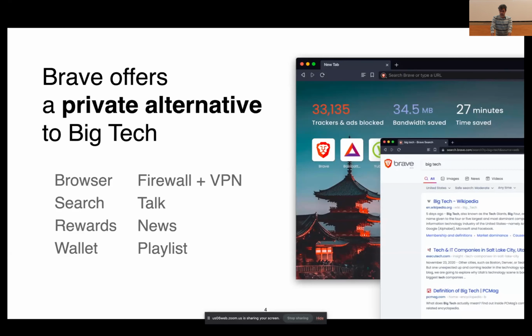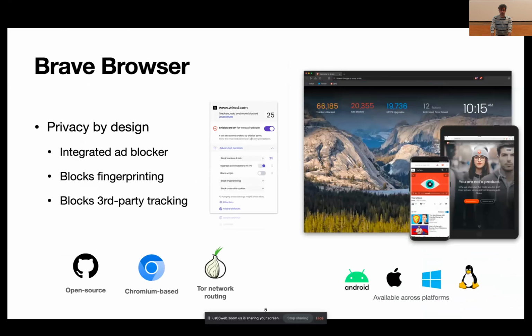Right. So starting with the Brave browser, it is private by design. That means that we have an integrated ad blocker, and we block fingerprinting of users. So we don't want to identify specific users on the web and their breadcrumbs around when browsing the web, as well as the third-party cookies. So you can see here a visualization of the shields that you might see inside a website.